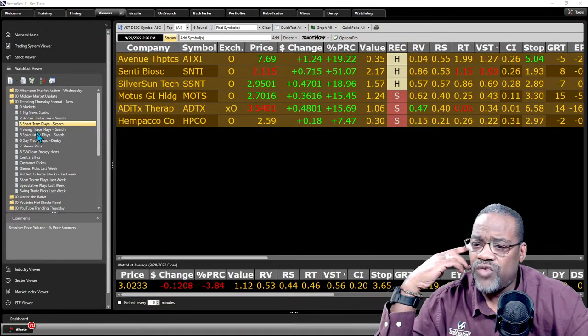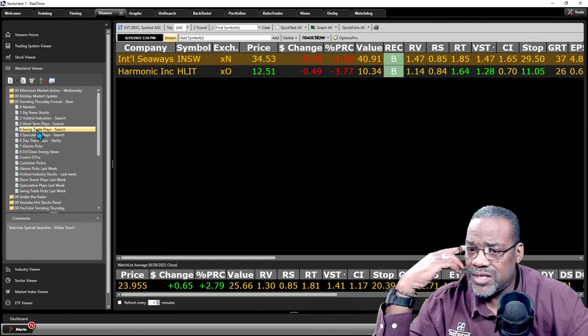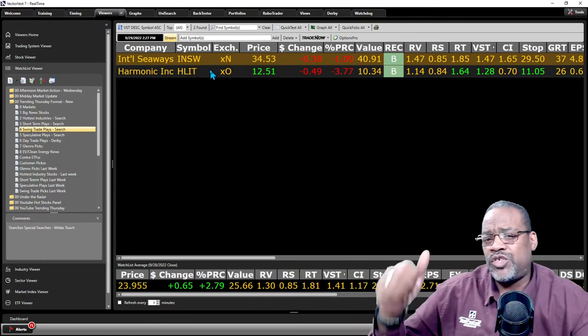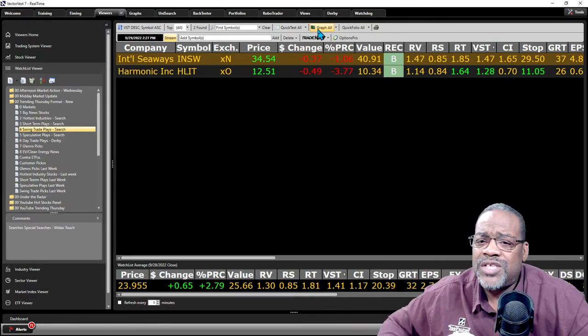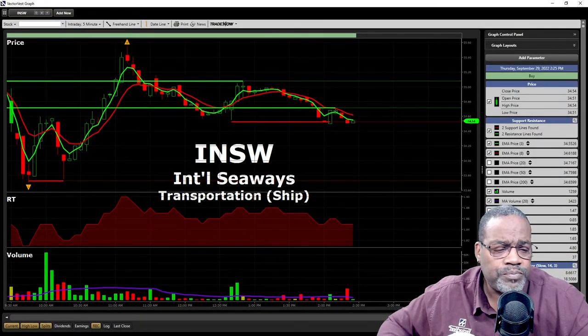All right, swing trade plays. For those people who are looking at longer term plays right now, I've only got two stocks in here. Fundamentally, these stocks have good upside potential, not entirely safe, but they're both going up in price right now. There were only two stocks that I liked as far as a swing trade for right now.